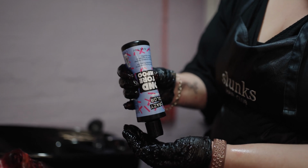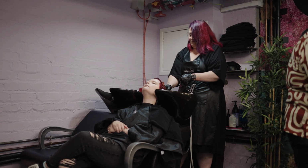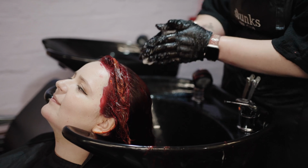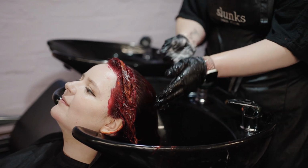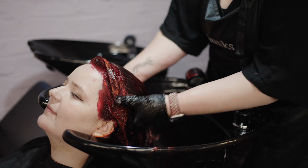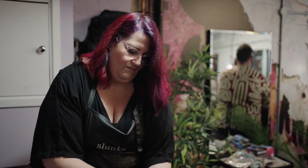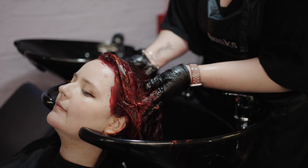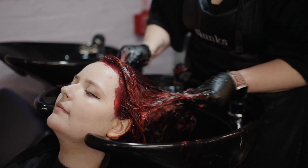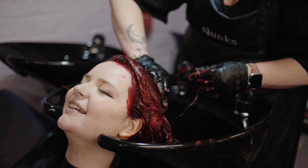Because this tone is so pigmented, I do like to shampoo first, just to lessen the colour run for the client at home. Once the product's out, I like to apply a leave-in moisture cream at the basin whilst the hair is soaking wet. I find this really helps get an even distribution of the product, and I want that coating and all of that moisture to soak into the hair from root to tips.